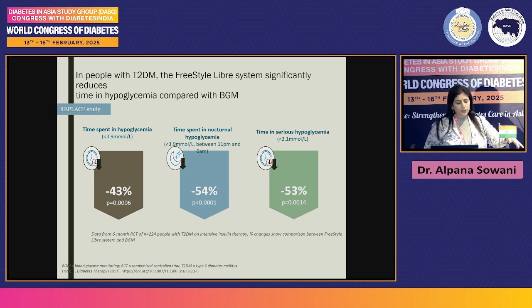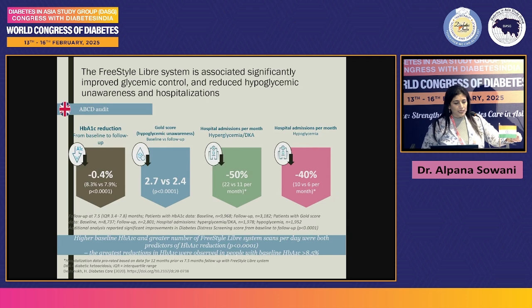We saw equally good numbers here, where the time spent in hypoglycemia was down by 43%. Nocturnal hypoglycemia came down by 54%, and the time in serious hypoglycemia was down by 53%. The Freestyle Libre system also improved glycemic control and reduced hypoglycemic unawareness and hospitalization. So this was the ABCD audit.